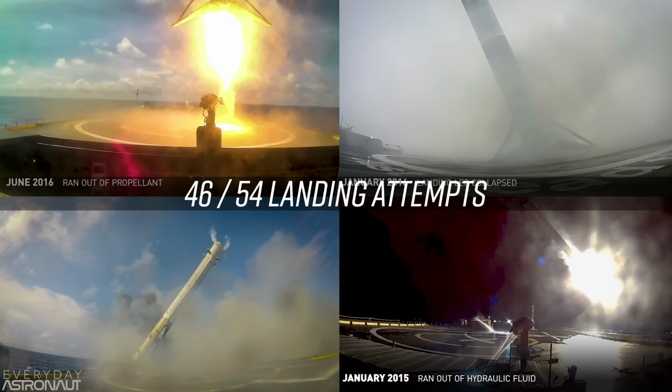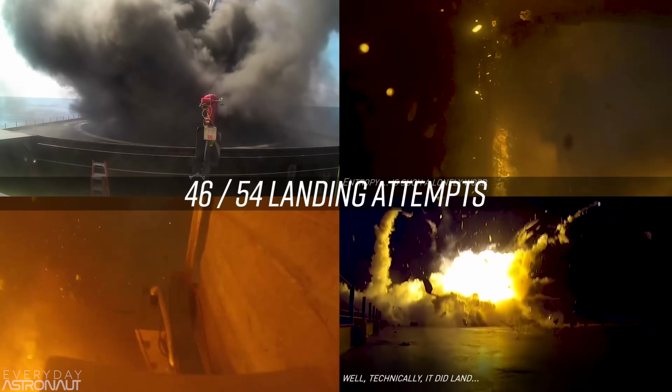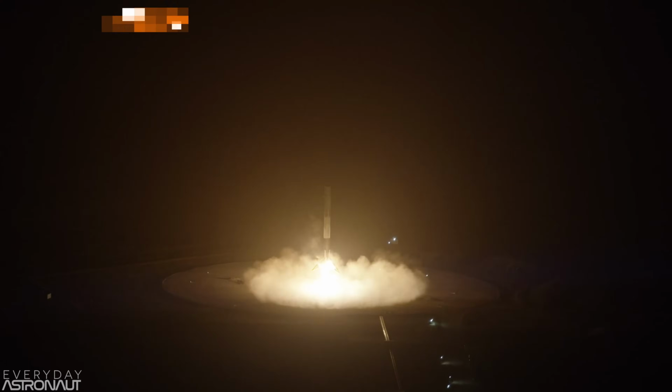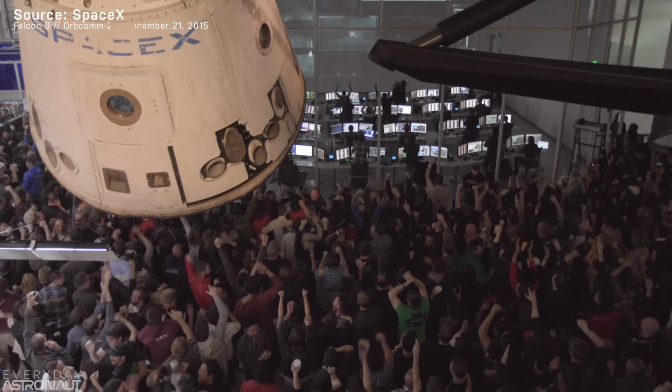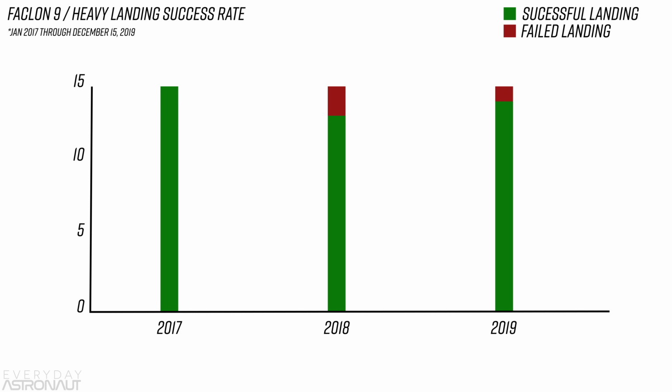To date, SpaceX has landed 46 out of 54 landing attempts. Now, that doesn't sound great, but remember, before the first landing, it was literally considered impossible. Like, no way. When it happened, it was a really big deal. Now, if we look at just the landing attempts starting in 2017, after it became a little less experimental and they kind of had it figured out, we get some pretty surprising numbers. There's been 45 attempts since 2017, and only 3 of those were failed landings.